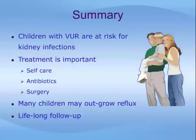Most young children with low-grade VUR will experience a correction of the problem as they grow to age 6 or so. Higher-grade VUR or persistent UTI despite the use of antibiotics may warrant surgical correction. There is a high degree of success with surgical procedures to treat VUR.